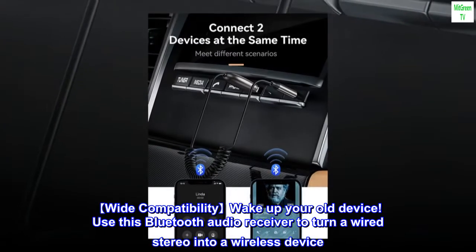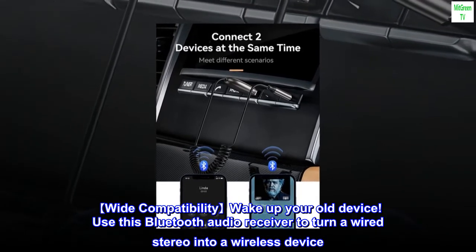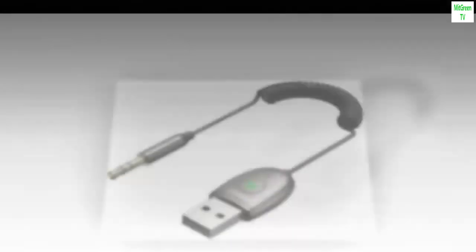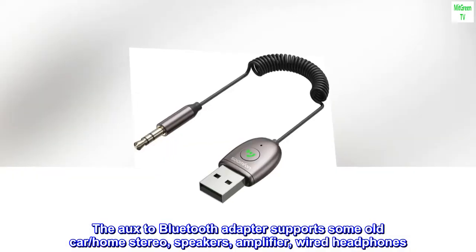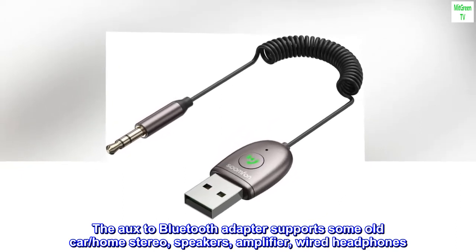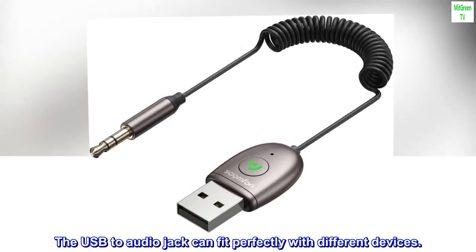Wide compatibility. Wake up your old device. Use this Bluetooth audio receiver to turn a wired stereo into a wireless device. The aux to Bluetooth adapter supports some old cars, home stereos, speakers, amplifiers, and wired headphones. The USB to audio jack can fit perfectly with different devices.